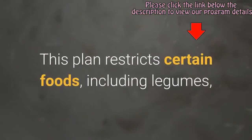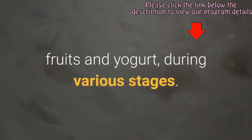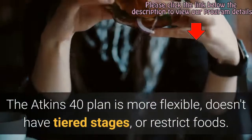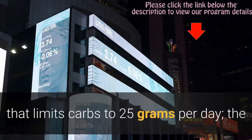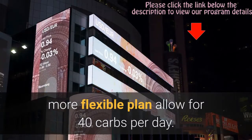This plan restricts certain foods, including legumes, fruits and yogurt, during various stages. The Atkins 40 plan is more flexible, doesn't have tiered stages, or restrict foods. People with more pounds to drop may choose the classic Atkins plan that limits carbs to 25 grams per day. The more flexible plan allows for 40 carbs per day.